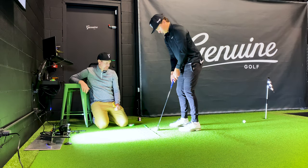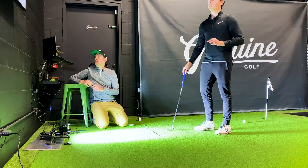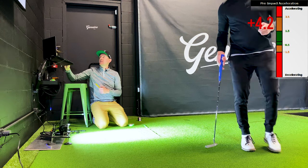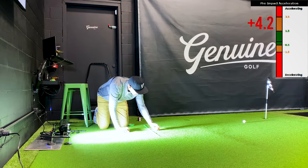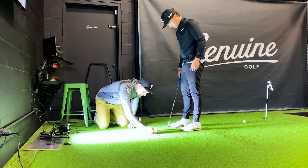Okay, so let's see. A little punchy follow through. I tried to keep that as short as possible. 4.2. All right, cool. So we're starting to see that that is definitely making you get through it. So let's get another ball in here. 4.2 acceleration on that one. So what do you want to see on this one? I want to go longer. I want to go long and long.